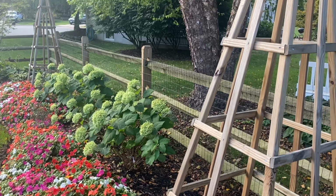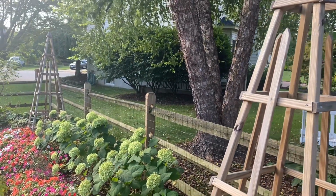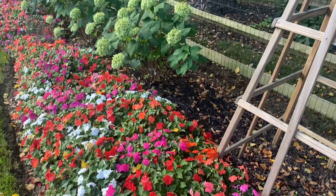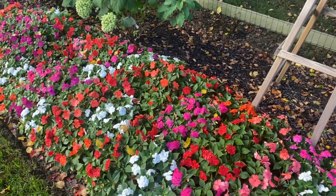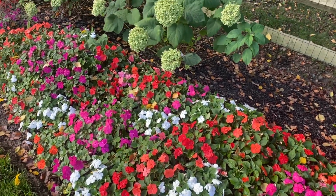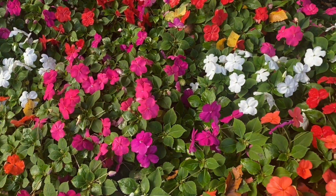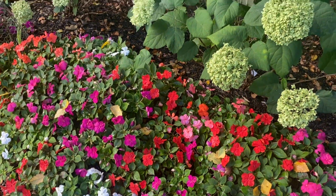I'm not thinking that it will get to its full blooming potential because it does get a good bit of shade, but I have heard that they can do okay in shadier situations. So we'll just have to see how it does. If they don't do well, I'll move them somewhere else. The impatiens, I just really am loving the color, all the color that these provide back here.